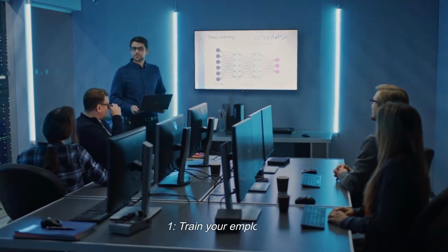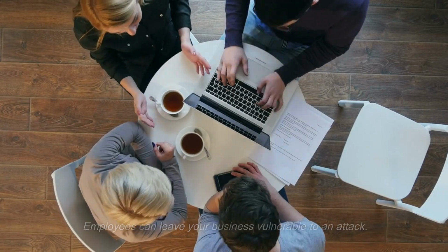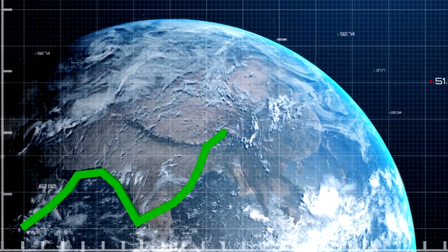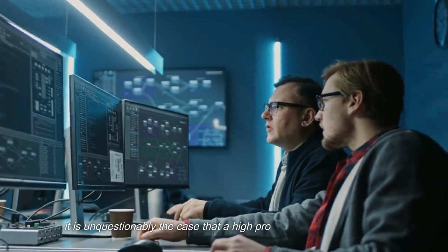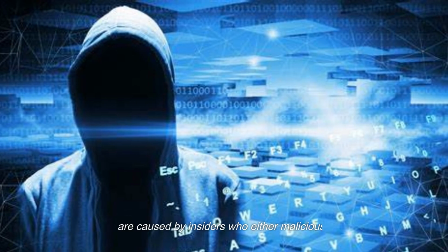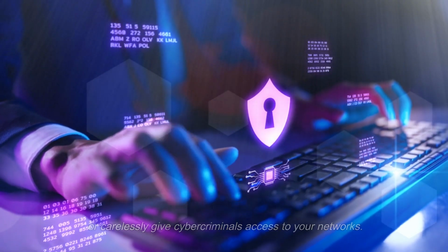1. Train your employees. Employees can leave your business vulnerable to an attack. While precise statistics vary by country and industry sector, it is unquestionably the case that a high proportion of data breaches are caused by insiders who either maliciously or carelessly give cybercriminals access to your networks.